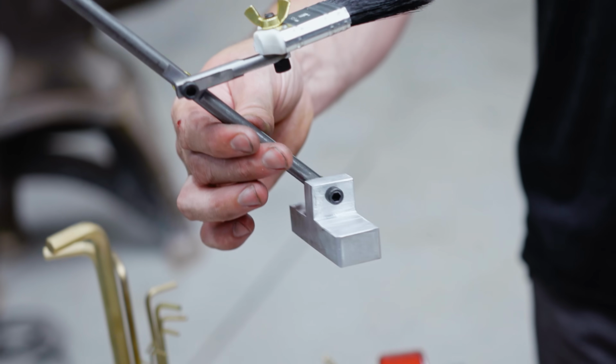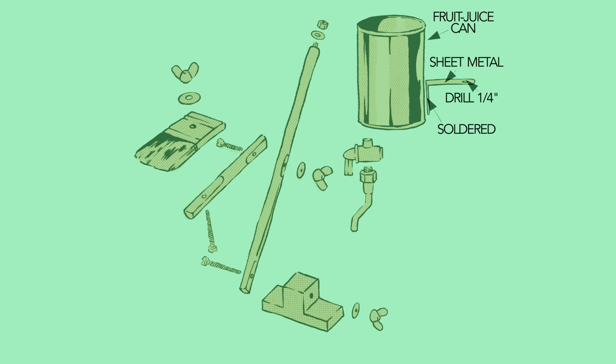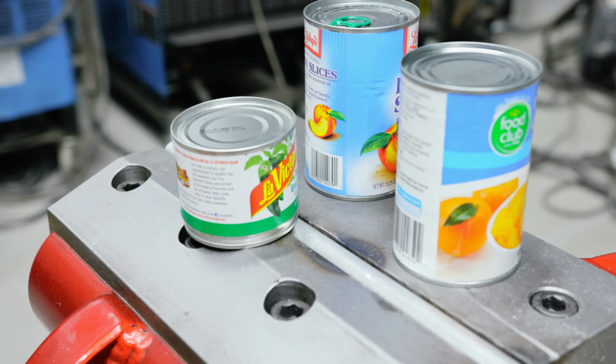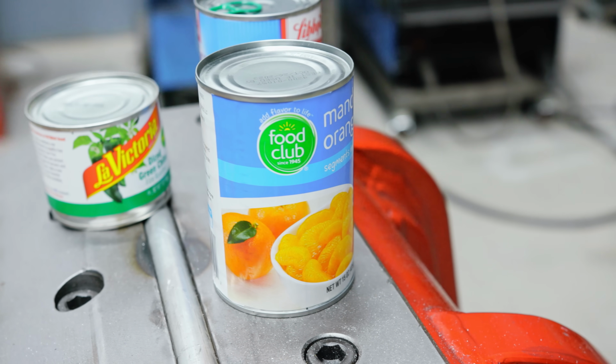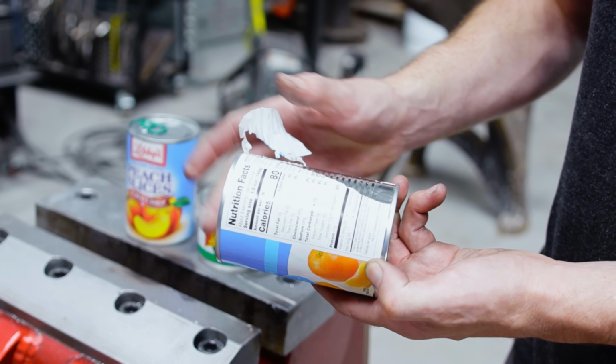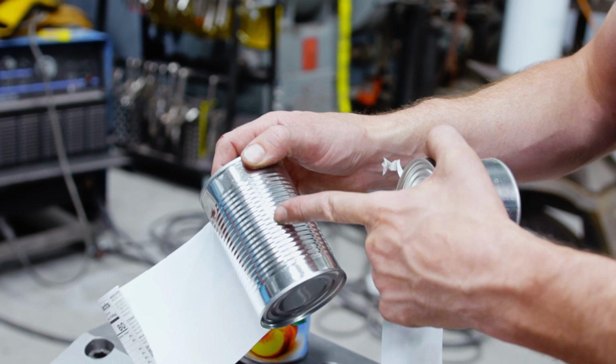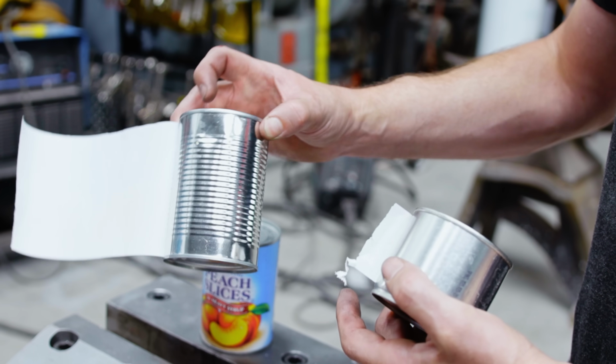Okay, we're getting somewhere. Now let's talk about the top. Popular Mechanics says I need a fruit can, and it just so happens that I have some fruit here, and it is lunchtime. The can they show in the picture was nice and smooth. That would be much easier. This one has these little ridges in here, but I think we're gonna try to deal with these ridges and stick with the fruit can.